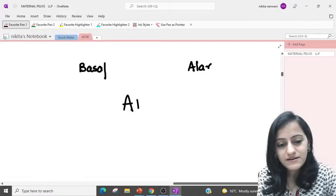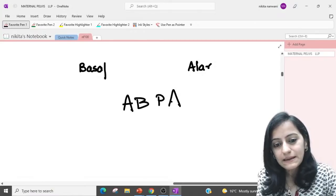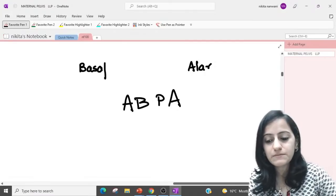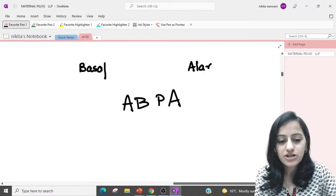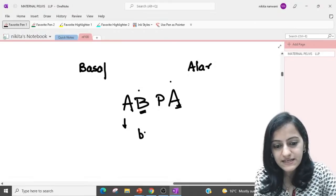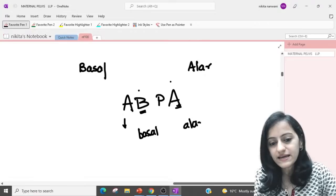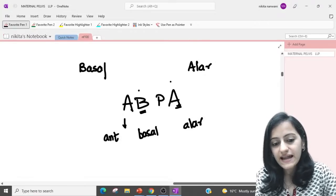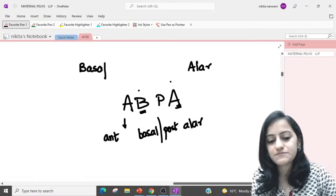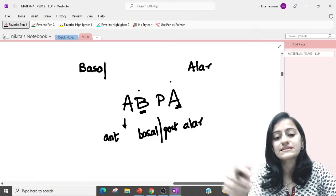So let's remember this as ABPA. We all know the disease ABPA, allergic bronchopulmonary aspergillosis. Remember from that. So B and A, those are basically your plates, the basal plate and the LR plate. So this is anterior and this is posterior. So anterior is basal and posterior is LR.